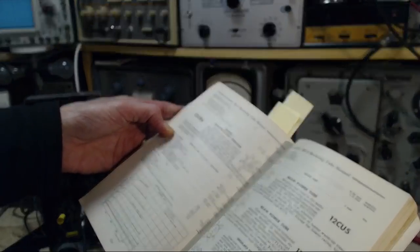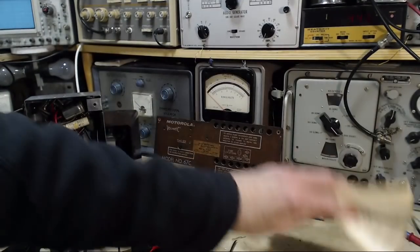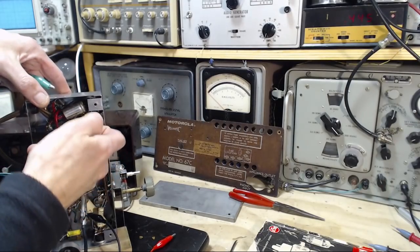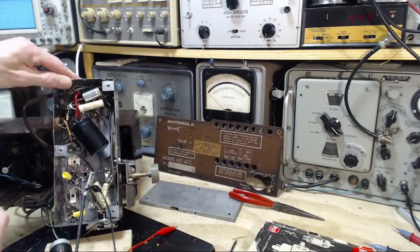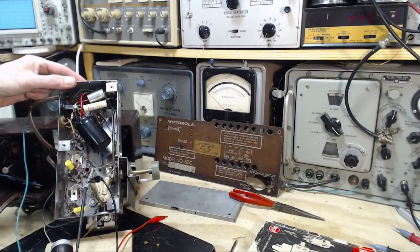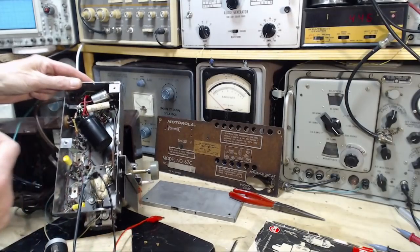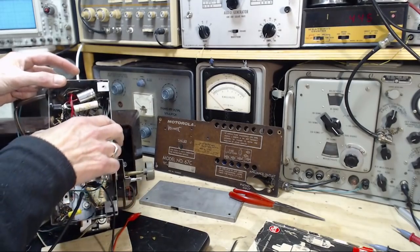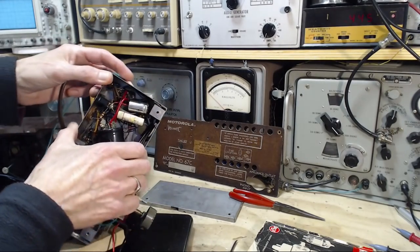So which pin was it? He said it's pin 2. So pin 2 is what we want to read the AVC voltage on. If I had a schematic, we could look into this whole automatic volume thing a lot better. So pin 2 of the tube way up in there. Can I possibly spot which one's pin 2 and get at it? Oh my gosh. It's really buried. So where's the gap to start with? Oh my gosh.